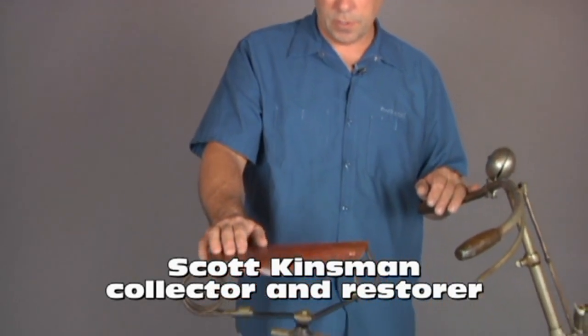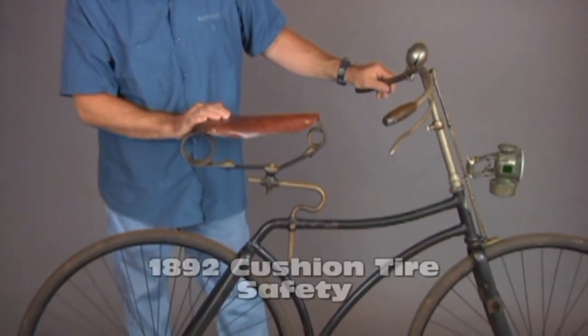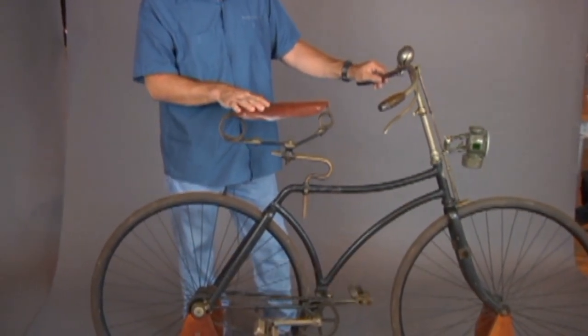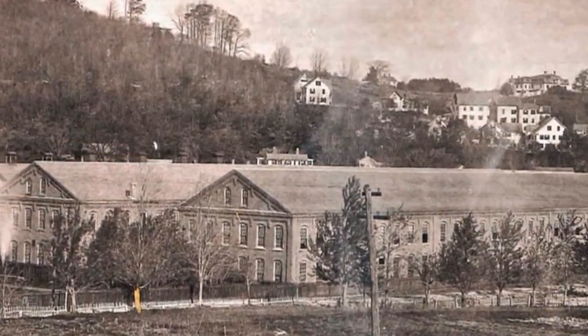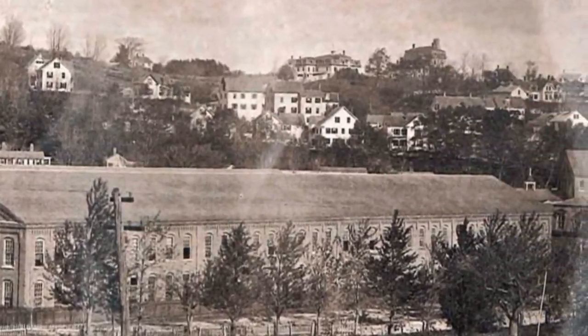This particular bike here, 1892, would have been the first year of bicycle production here in Fitchburg. They moved up from Worcester, 1891, to the location over on River Street. And so by the time they got up and running, 1892, I think would have been the first actual year of bikes coming out of the factory.